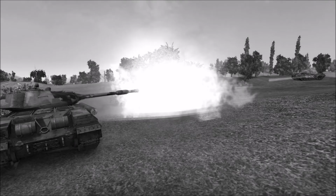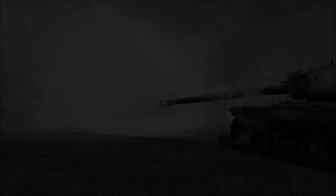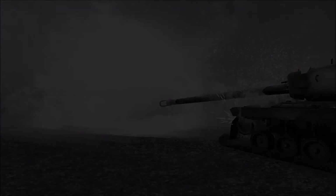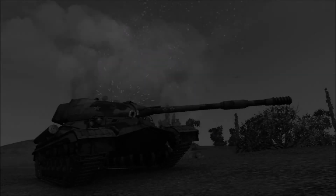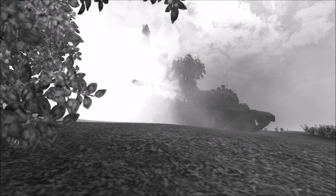So that was the IS-8. I don't know what changes will be coming in patch 10, but I hope it can only be good because this is one of my favorite tanks in the entire game. And you can see why. Some people may not enjoy it, but they don't know how to use it. You've seen it be a heavy brawling tank, a medium scout, and in some cases a light tank with the view range. It's just a good all-around tank and an opportunity tank, and you need to know when your chance is to use it.